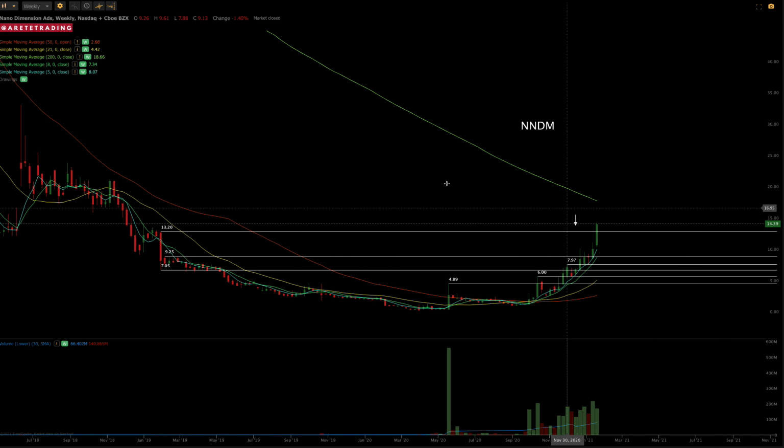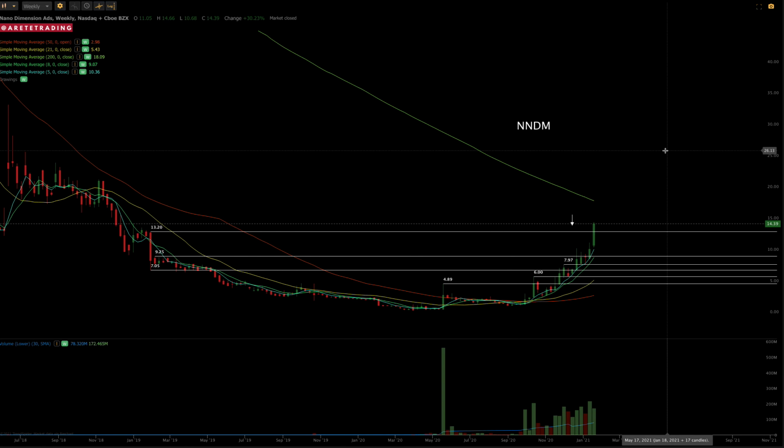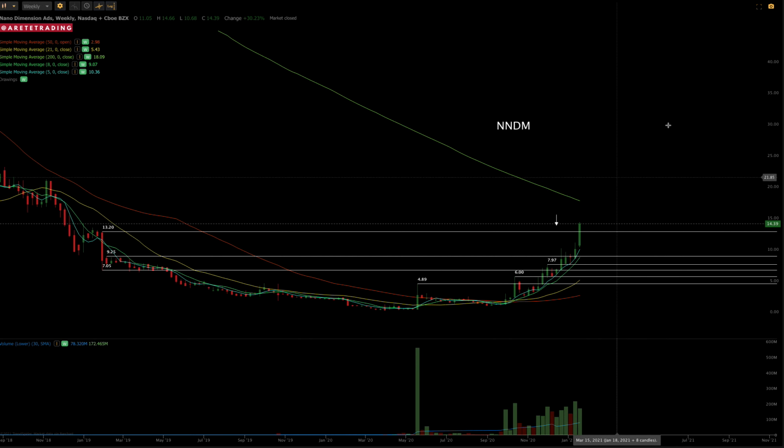NNDM, we've been talking about for a while. The biggest issue, I would say, with the stock, and it's almost a running joke, is every other week they're doing a secondary. Now, what's fascinating about these secondaries is the stock is just being gobbled up, and they're pushing. The real test was this 13.20, and we broke through it this week. That's the wick where we fell down in 1 week and got cut almost 50% on the stock from 13 to 7. And then we just trended down, and then here was our reversals.